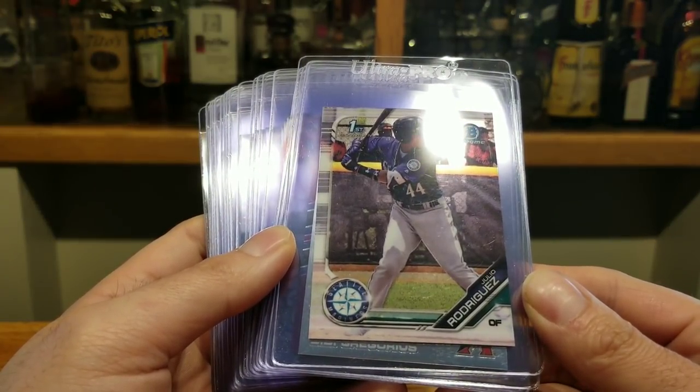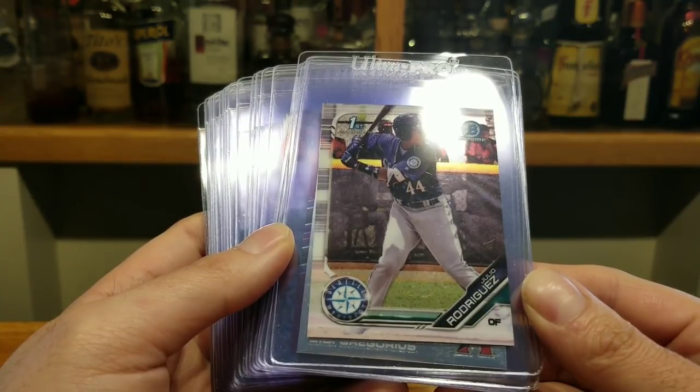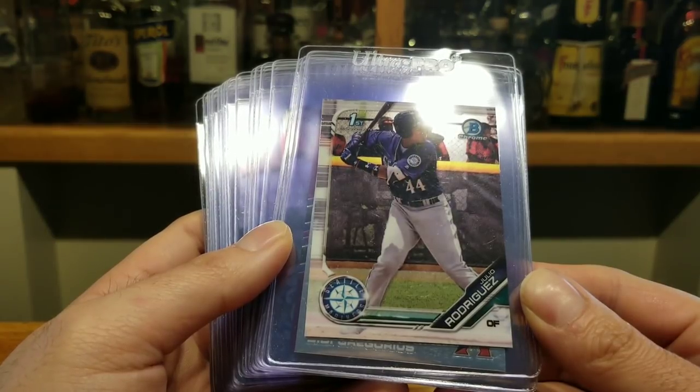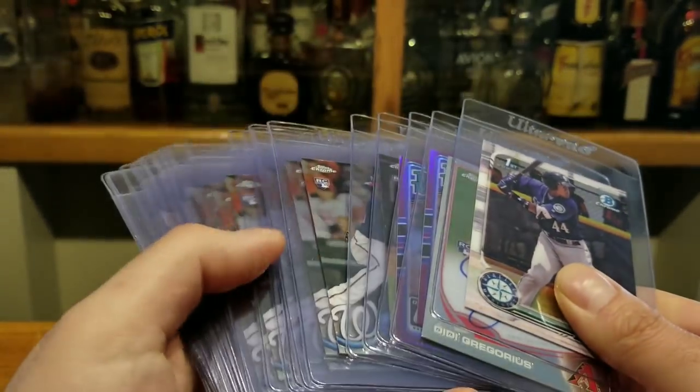And a lot were eliminated because of scratches, severe refractor lines, indentations, or dimples. But these are the survivors. I have about 20 cards.